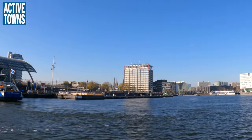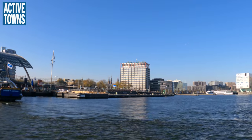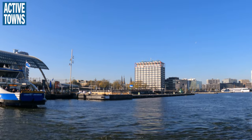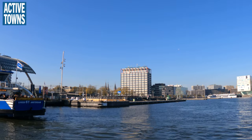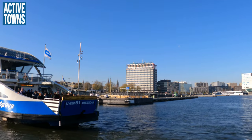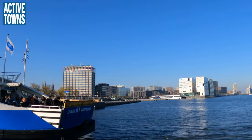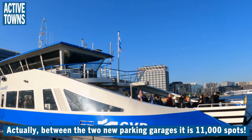Distance there, you can see some of the bike parking right along the waterfront. Again, that large indoor parking structure for bikes should be helping relieve some of the pressure on the outdoor parking. If I remember correctly, I think it's 6,000 to 7,000 new parking spots.